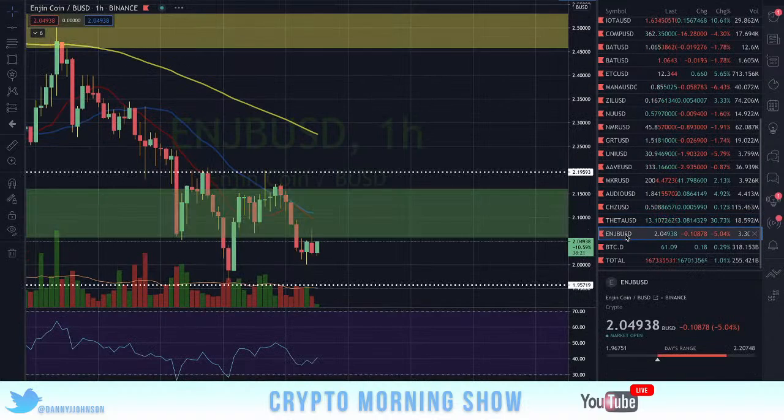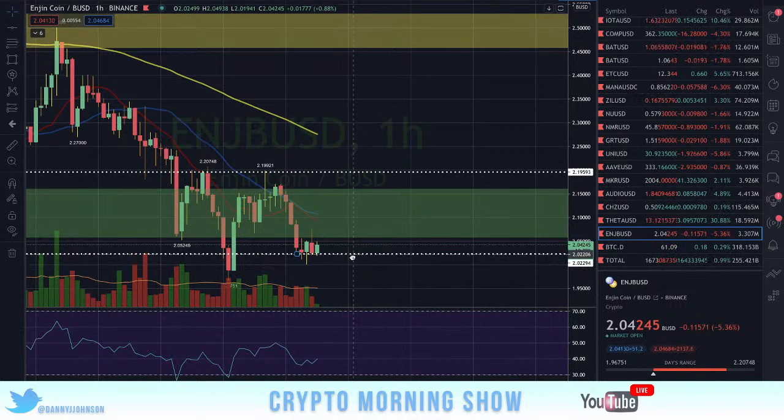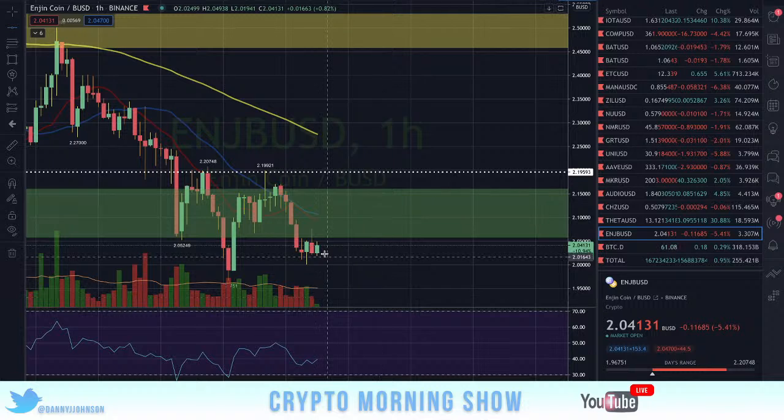Moving on to ENJBUSD. Fix that up for you real quick. We're on the 1 hour here. Got support right there at the $2 range. Let's just make it $2. Where'd it go? Disappeared. We'll find another one. There we go.